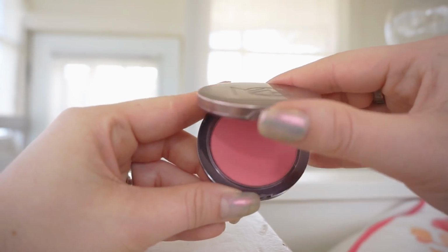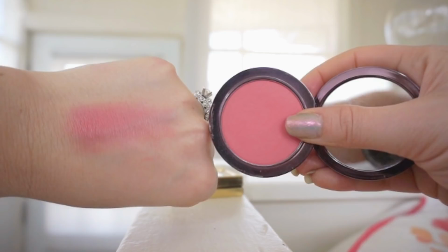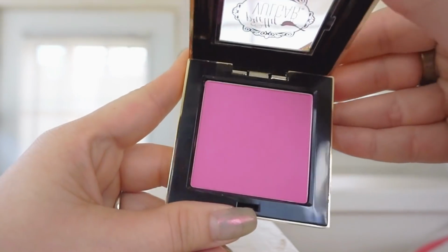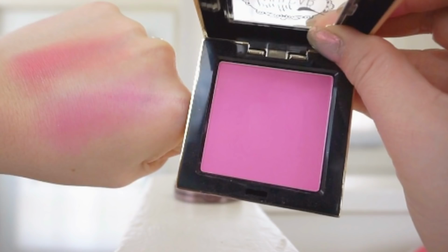I got this in a Boxycharm eons ago, and it is in the shade XOXO, and this is definitely more of a pinky blush with kind of like a coral tint to it. I'm doing a would you rather with Be Pretty Vulgar. This is a shade Prim Vixen that a lot of you were surprised that I said wasn't terrible and that I could actually make it work when I got it in my Boxycharm. So these are two Boxycharm blushes.